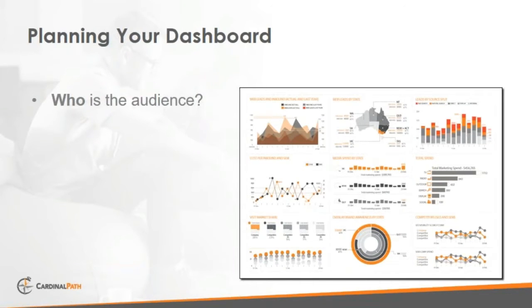What is missing? What comes before? How do you plan your dashboard? How do you decide who is the audience? And that was the first question we asked, right? Who's the audience for your dashboard? Because that's going to drive very drastically how you're going to solve this problem.